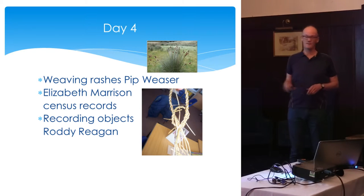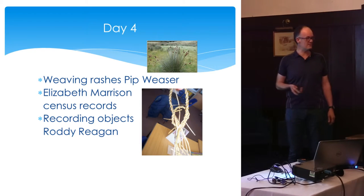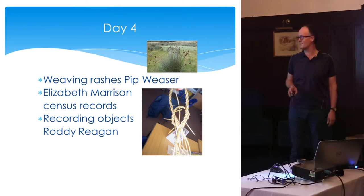We also had Roddy Regan there, the archaeologist from Kilmartin, to show the young people how to record artifacts properly. So looking at real pottery, trying to piece together the pottery. He had some great bins of finds for them to look through, so really good for them to handle real material. You can see here, I suppose it's like a corn dolly, isn't it, that they've made, but that's from the rushes that you see above.